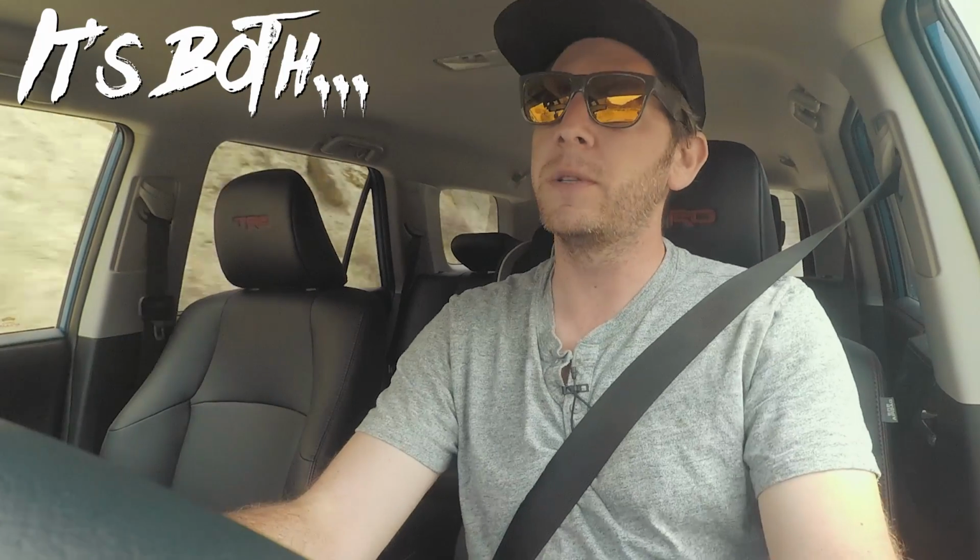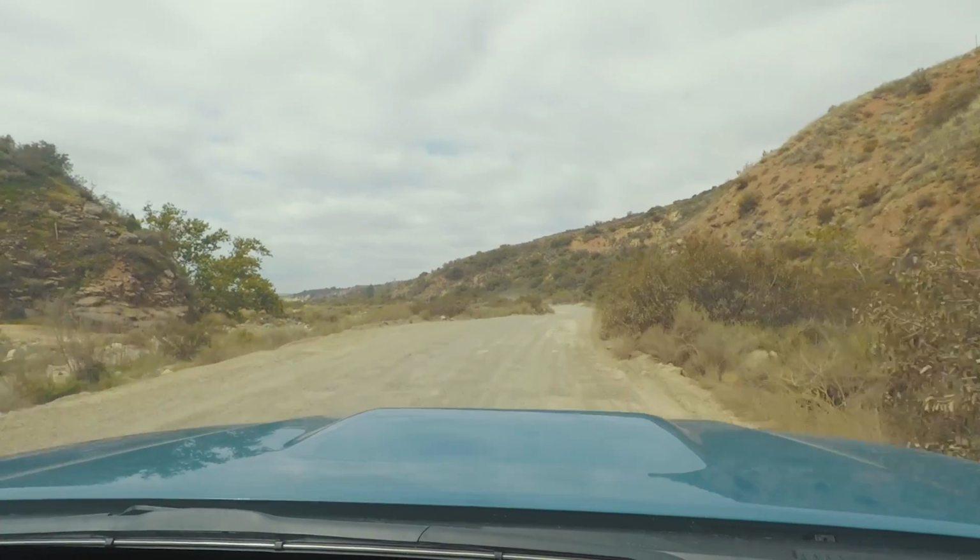Interestingly, there's a 2019 TRD Pro coming out, and they're ditching the Bilsteins. They're ditching them for Fox. They're going aluminum Fox, remote reservoir shocks, or it's either internal bypass or remote reservoir on those. They're going all aluminum Fox shocks, which those are great. That's a great suspension setup. It seems like everybody really likes the Fox running gear underneath their vehicles. Raptor owners certainly enjoy it.